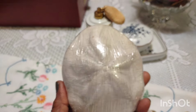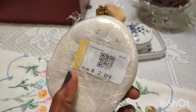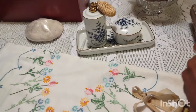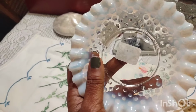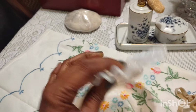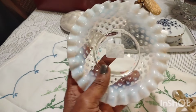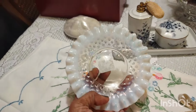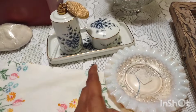And then I grabbed this, a sand dollar. If you've seen my video on shells, you know I don't need any more, but I just can't pass them up. I love seashells. And then I got this beautiful opalescence with some hobnail. It was $2.99. I don't know what I'm going to do with it, I just couldn't resist that price. But I do need to start stacking things because I'm going to start selling in the near future. And this is beautiful. I know this would sell, and I know that would sell, so I'm not even worrying about it.